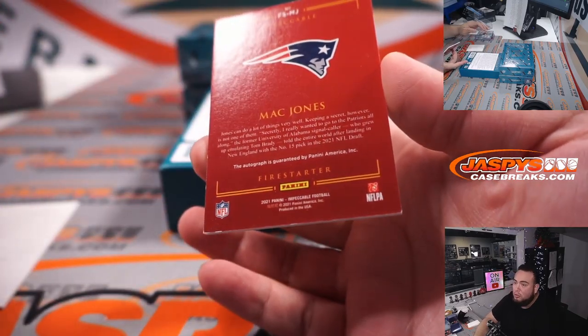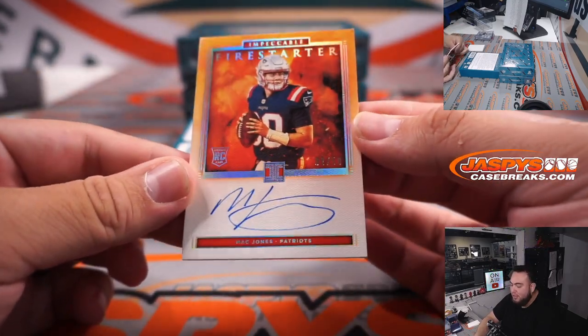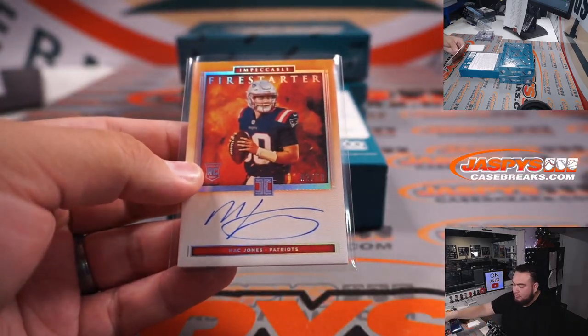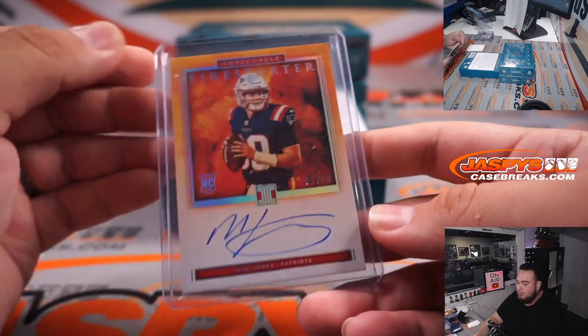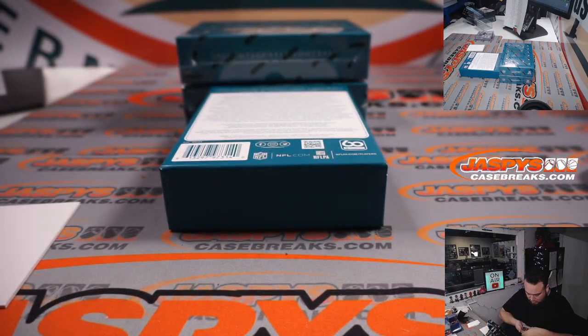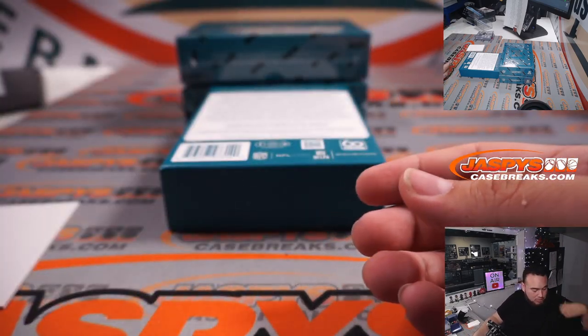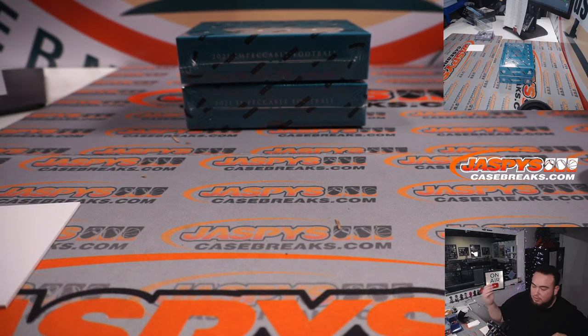Wow, Mac Jones. A little chipping on the back, but look at that. 2 out of 50. Firestarter autographs. Very nice. Boom. Patriots. That's going to go to random number block two, which is Gale. Look at that. Beautiful. It's always like cardboard dust in there. Very nice hit again. Mac Jones. Sweet. Yep, spot two. Gale. Very nice.